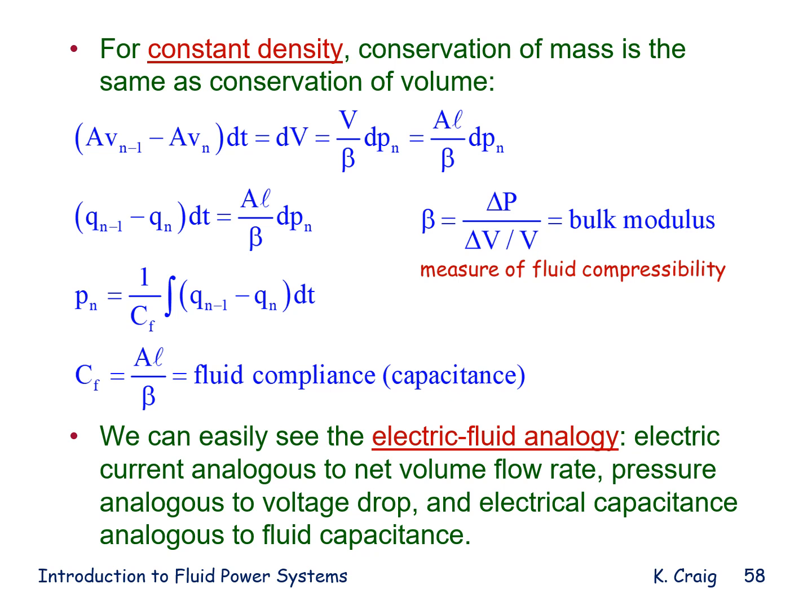We can easily see the electric fluid analogy. Electric current is analogous to net volume flow rate. Pressure is analogous to voltage drop. And electrical capacitance is analogous to fluid capacitance.